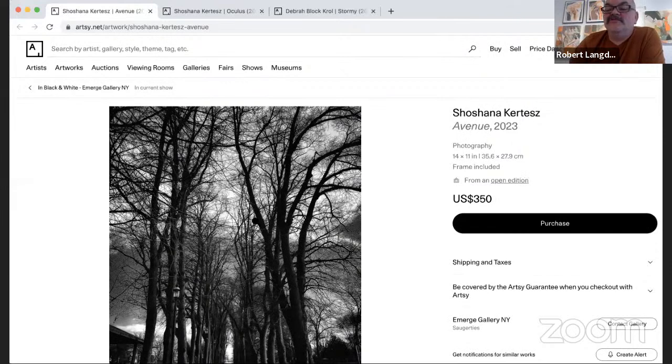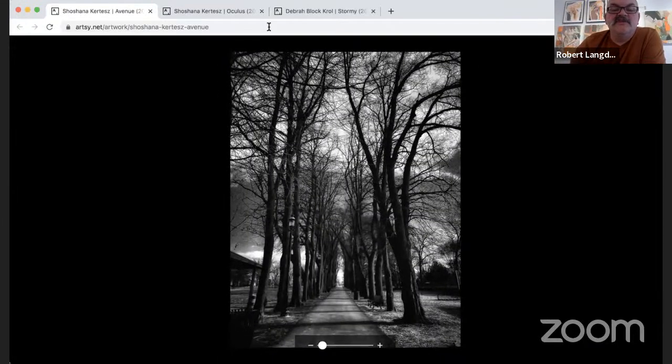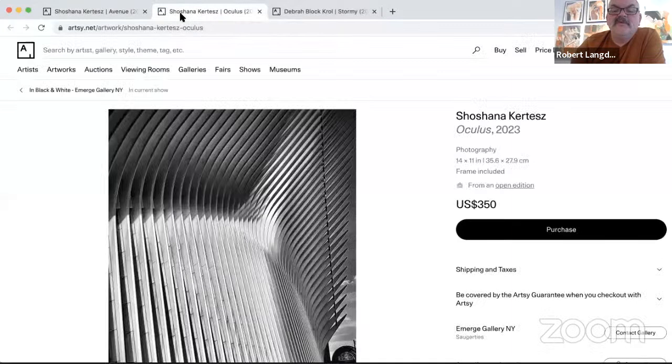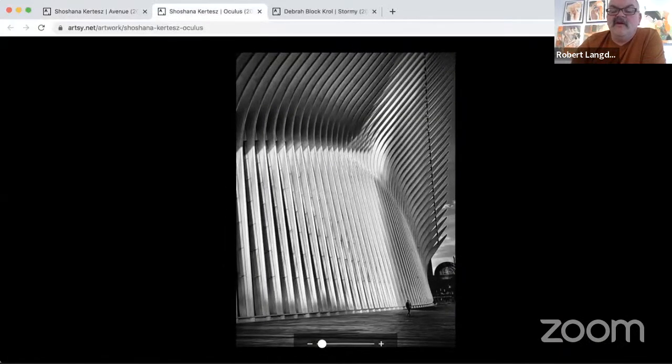Two pieces by Shoshana Kertész. Shoshana is an artist that I knew that lives in New Jersey, and I'm happy to exhibit some of her work up here at the gallery in Saugerties. This is a really lovely piece called Avenue. The second piece is called Oculus. Beautiful.